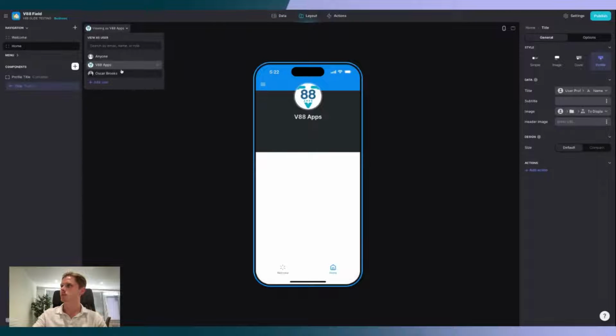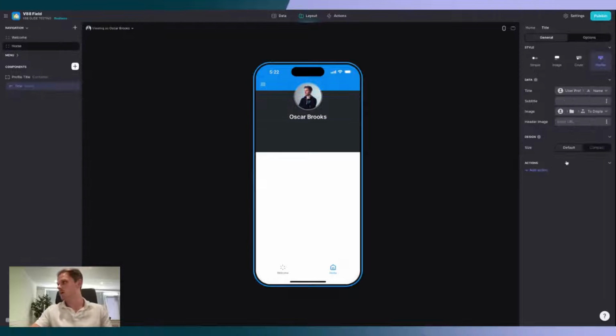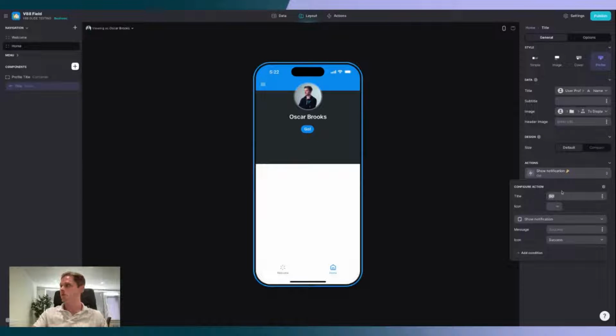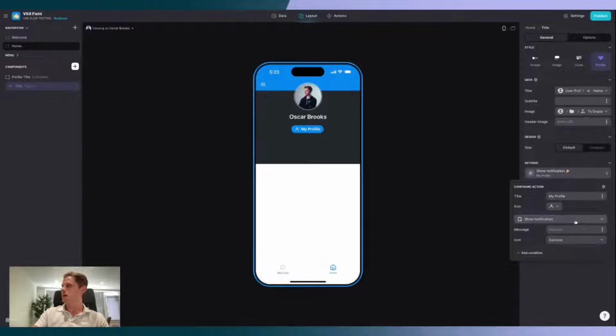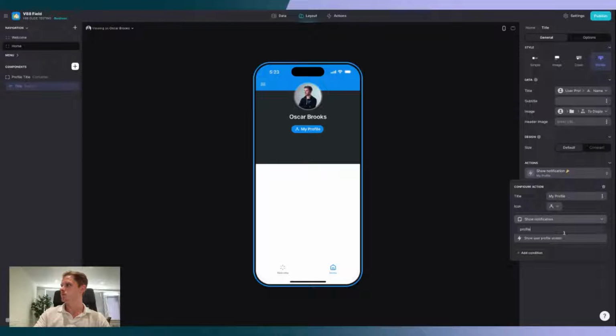Now when I view the app as myself, cool. You can see now I've built out a home view where I've got my own profile there. So what I might like to do is have an action here that actually shows my profile, like this, and stick a little icon on there. And the action on this button could be show user profile screen.